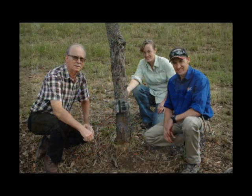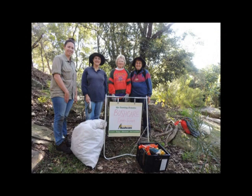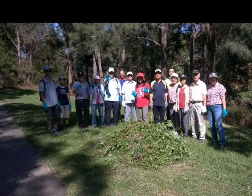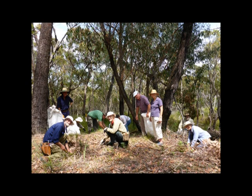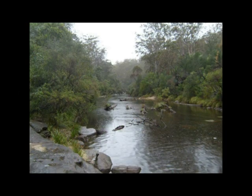With funding from the National Landcare Program, Greater Sydney Local Land Services has worked in partnership with a wide range of landholders, landcare and bushcare groups, councils and government agencies to deliver strategic outcomes for land management and community engagement across the diverse landscapes in our region.